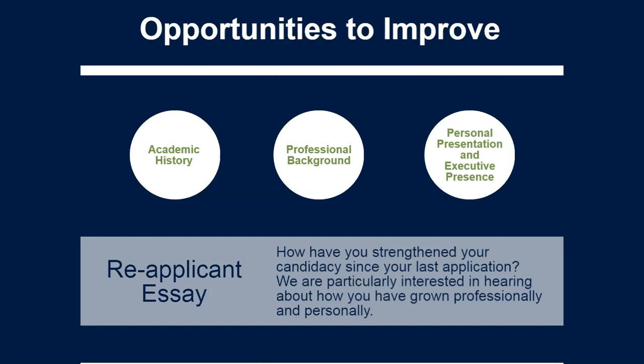Show us new projects, new opportunities you've had since last year. If you applied round 1 last year, you've had a whole extra year of work experience, adding to that total number, as well as a lot of opportunities and growth during that year. So let us know what you've been doing. Let us know if your reasons for pursuing an MBA have changed over the last year.